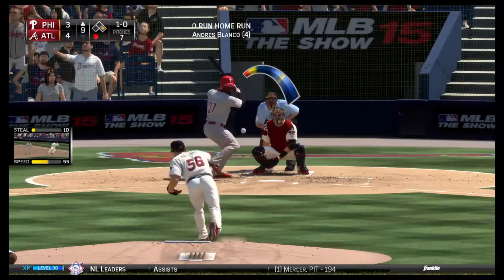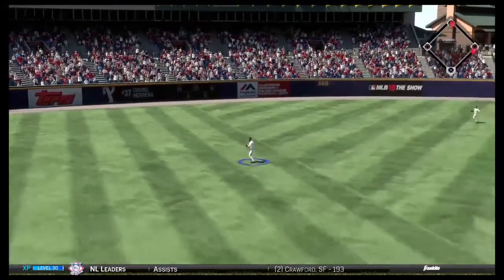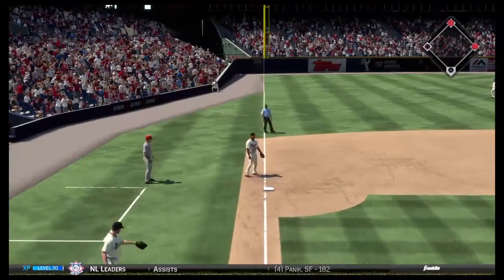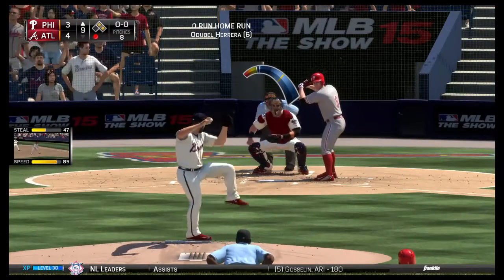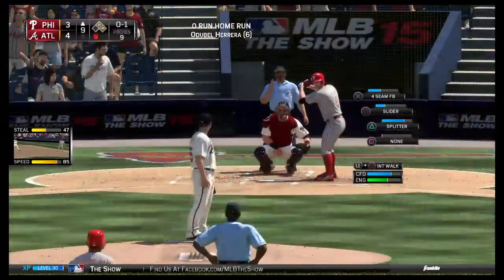The 1-0 home. Swinging a hard hit ball towards the hole. And there's a base hit as that gets through into left. Peter Borges will try again. 2 for 4 in the ballgame. In there, 0-1. Pretty cool right there.